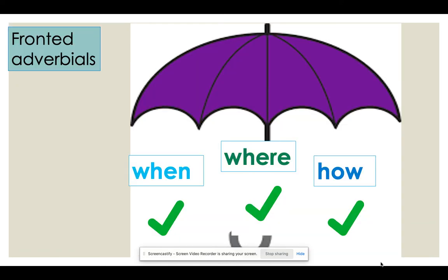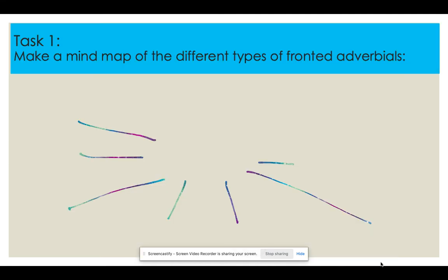Well done. You can now use and identify the fronted adverbials to answer the questions when, where, and how. Your first task is to make a mind map of the different types of fronted adverbials. Now, this is where your free colored pencils will come in handy. You are going to write down your own ideas, just like I've done here, but please write your own words in. You can make as many circles as you like.